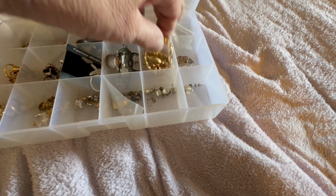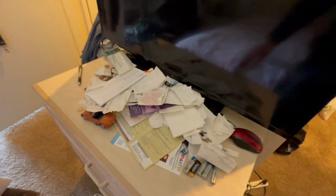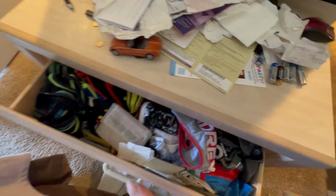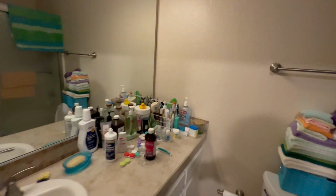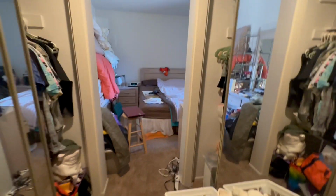This is totally unsearched. You're getting it intact. We tried to get the man to come and get his stuff. The drawers are all packed. Whatever's in them, you get to dig through. Stuff in here. Stuff in here. And the auction is take what you want, leave the rest.